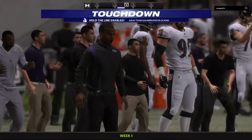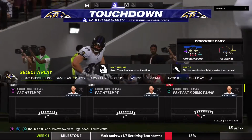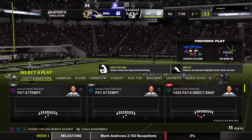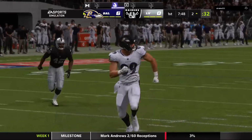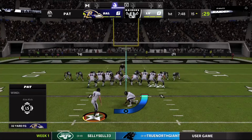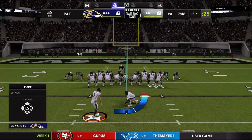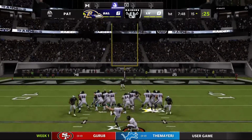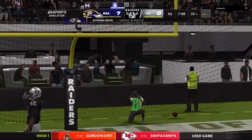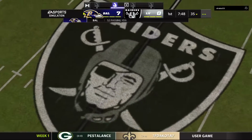And that'll be taken in by Andrews for a Ravens touchdown. Mark Andrews there to make the grab. And the Ravens are on the board here first in the season opener. Justin Tucker for the extra point. And the Ravens lead at 7-0. Makes the score Ravens 7. Raiders nothing.